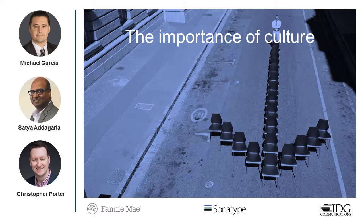But I love that piece of advice to really integrate the way of thinking of, maybe this is our problem to solve, and who can we bring in to help us solve that, and to be collaborative and meet with each other in the same rooms. Satya, from your point of view, what is the importance of culture within your DevSecOps practice?